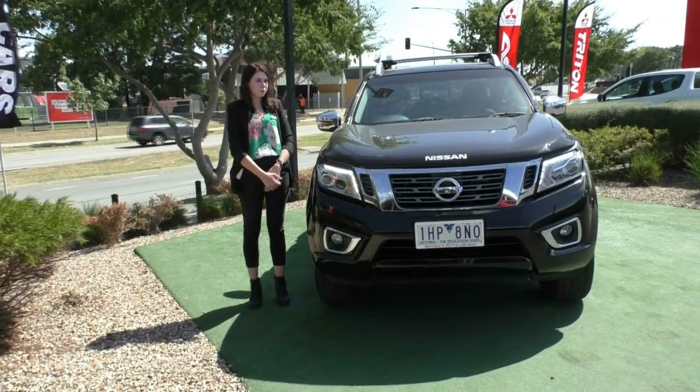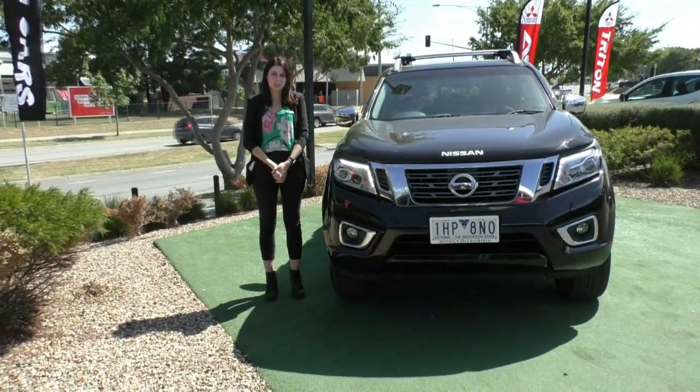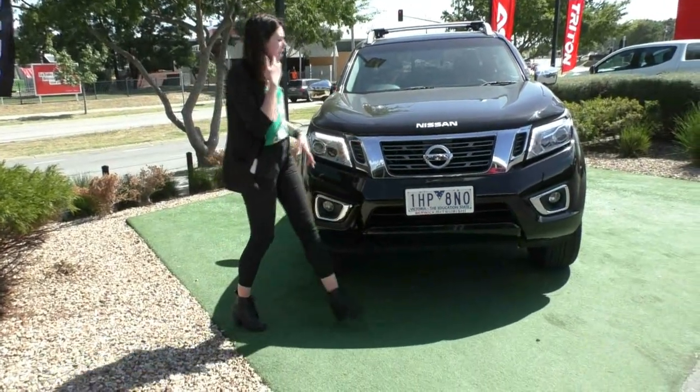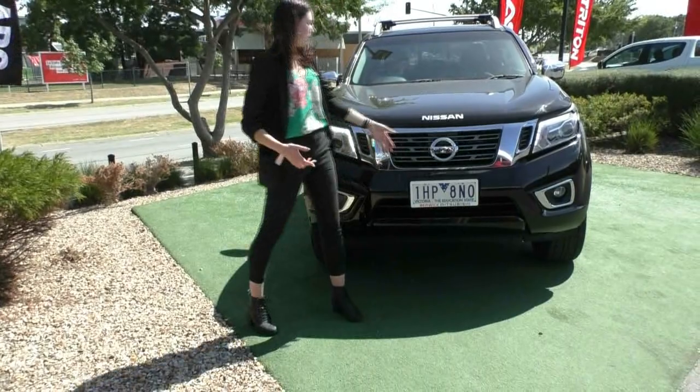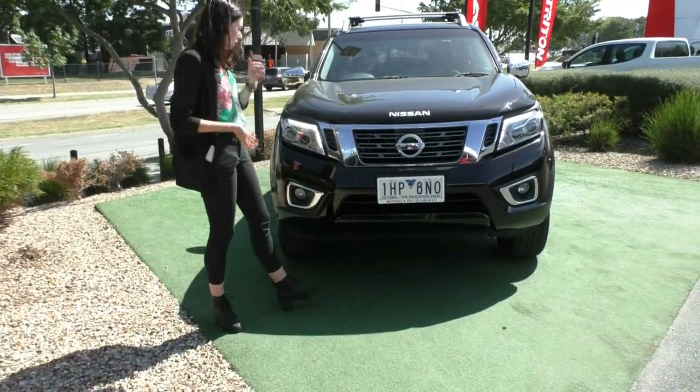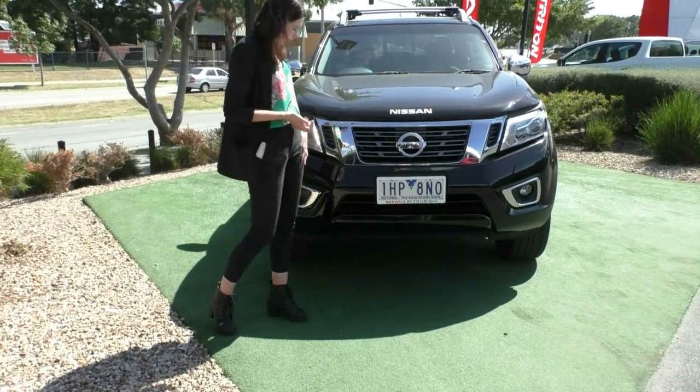My name's Ruby and today we're doing a walk around video on this stunning black 2016 Nissan Navara STX. Now the very first thing that stands out to me on this car is of course that very big iconic Nissan badging right on the front there with the grille behind it to give it a bit of a contrast, along with the chrome surroundings as well.